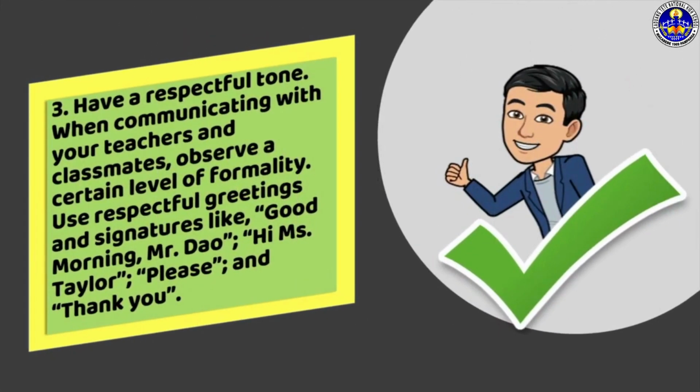3. Have a respectful tone. When communicating with your teachers and classmates, observe a certain level of formality. Use respectful greetings and signatures like "Good morning, Mr. Dow," "Hi, Ms. Taylor," "Please," and "Thank you."